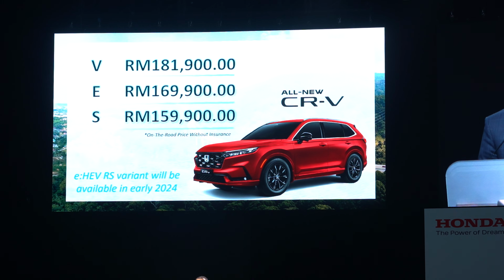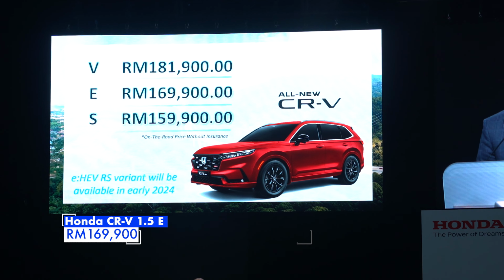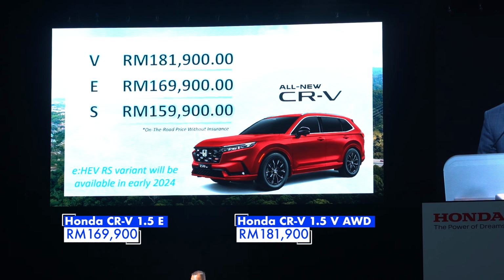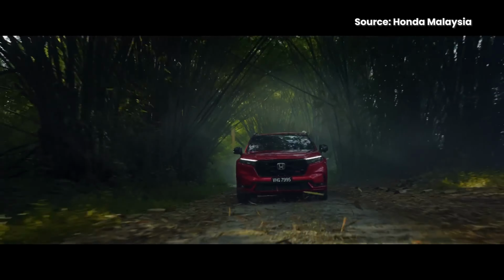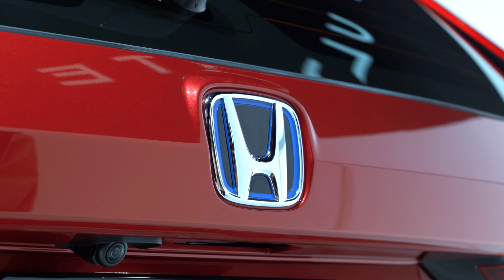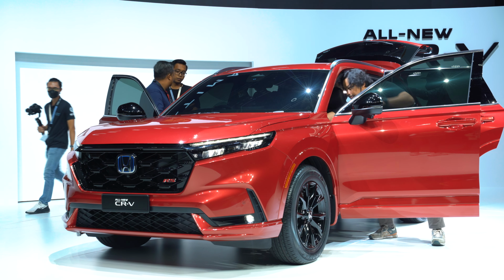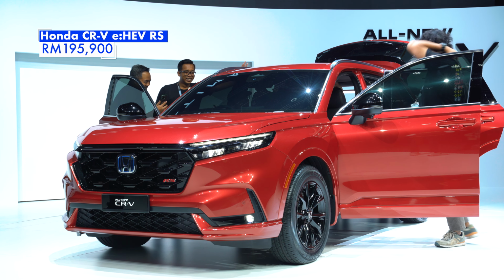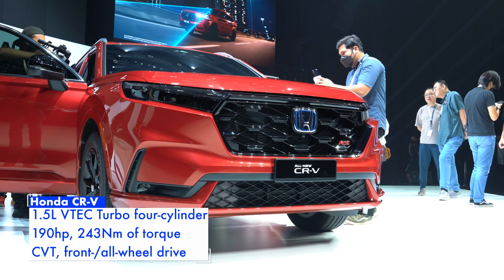Next up is the 1.5E, retailing at 169,900 ringgit, while the 1.5V costs 181,900 ringgit. Although the base price has gone up significantly, Honda Malaysia says that dropping the old naturally aspirated 2-litre engine and increasing the amount of kit more than makes up for it. For the first time, the CR-V is also available in Malaysia as a hybrid, the HEV RS. This one is priced perilously close to the 200,000 ringgit mark at 195,900 ringgit.